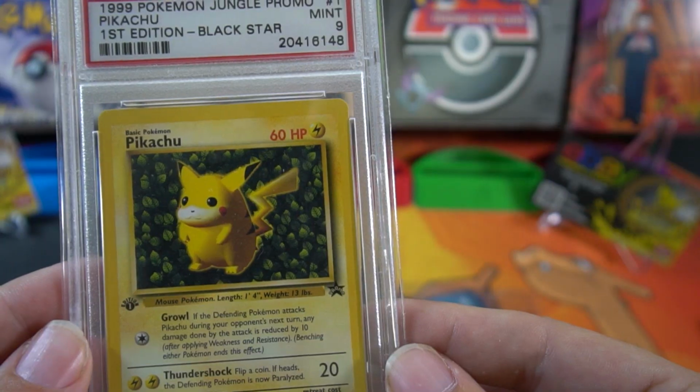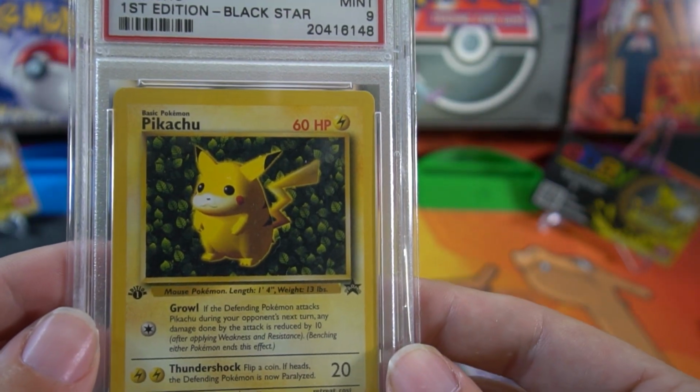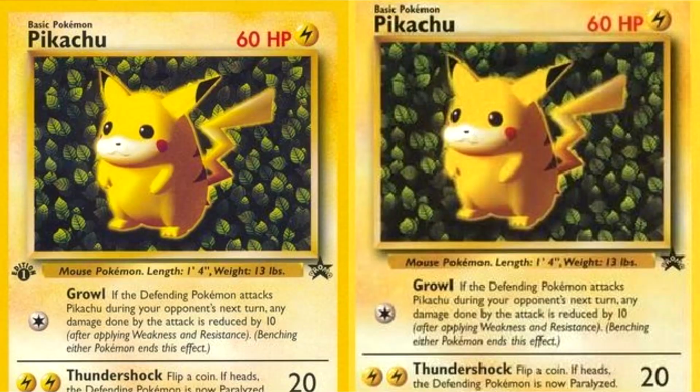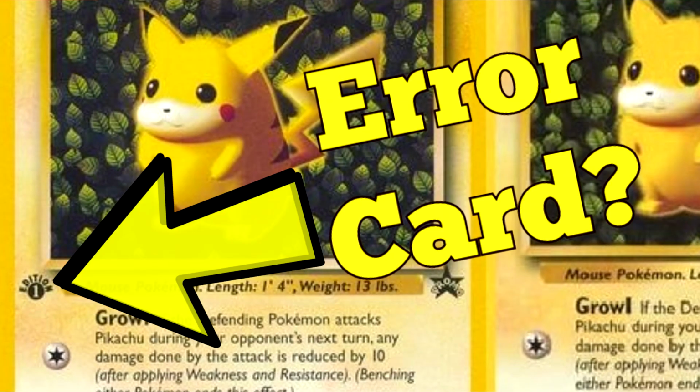This is the first edition Pikachu promo card number 1. Now, generally regarded as the Ivy Pikachu, the first edition variant here was a card that was originally thought to be an error card for over 2 decades, until recently discovered evidence surfaced suggesting that it may actually be the very first secret rare card released by Wizards of the Coast.